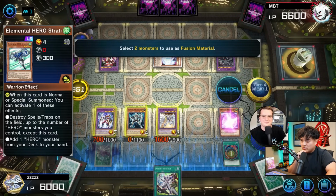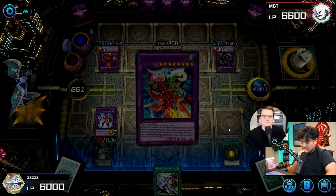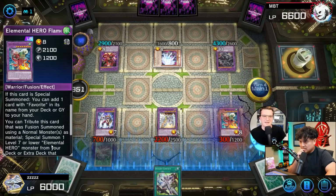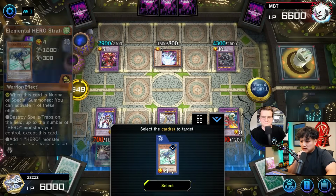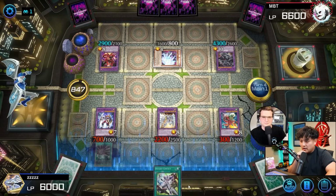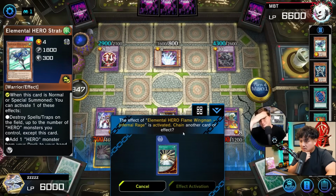I'm gonna use these two. Like this. Oh yeah, he goes back. Sure. I'm gonna go chain link one soldier. Target straddles, and I'm gonna go chain link two to add.